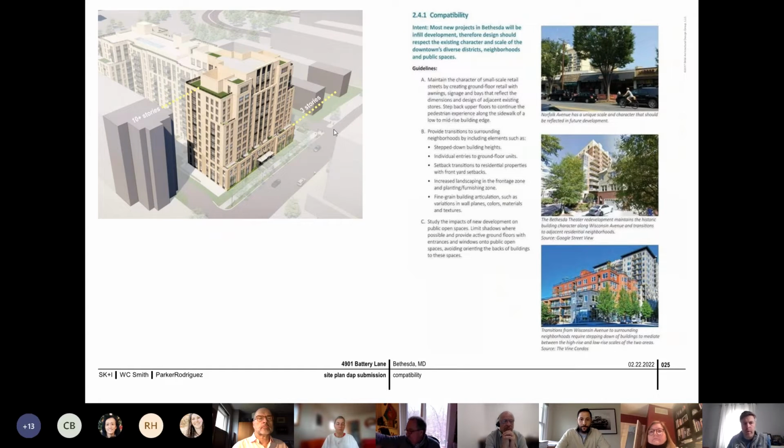As I mentioned, our goal was to be compatible with our neighbors in the future and our current ones as well. So one of the reasons why, where we set our setbacks, as well as creating a good proportion for the building, was to be compatible with our neighbors. So that 3-story setback is fairly compatible with the Battery Lane apartments on our east that are about 3 to 4 stories tall, and our setbacks on the 10th and 12th floors on the west side become to be more compatible with the existing Sunrise development on the west.